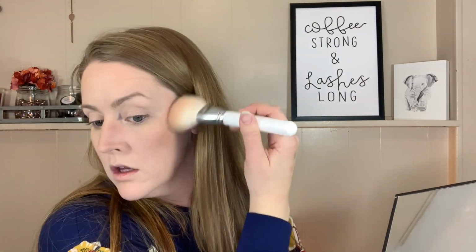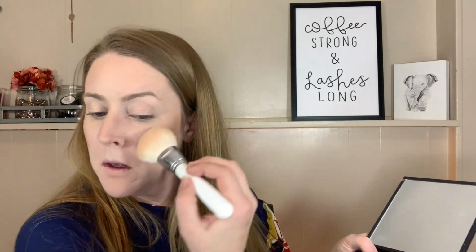I'm working with the matte shades right now. A little bit of blush. And I mean it.